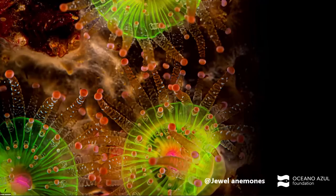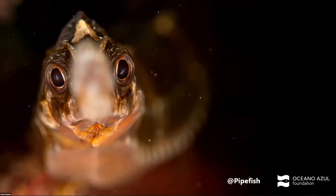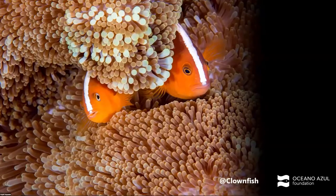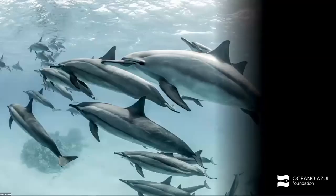I could continue forever, but just some more examples. Jewel anemones, sea fans, pipefish, feather duster worm, okay? These are all hammerhead sharks. Again, these are all objects or features which are familiar to humans, porcelain crabs, clownfish, and because of that, we are bringing what is, again, familiar to us somehow. Well, we can understand why we anthropomorphize many times when we see images like this, because we somehow connect emotionally to the things that we connect with, and we disconnect, especially from the things that we don't see that are underwater.